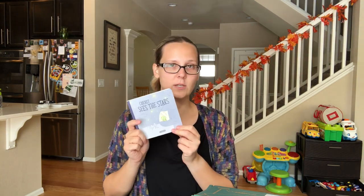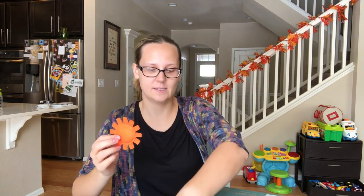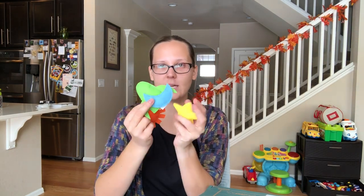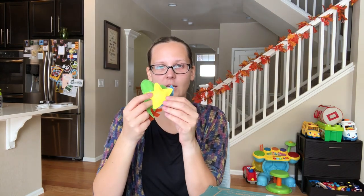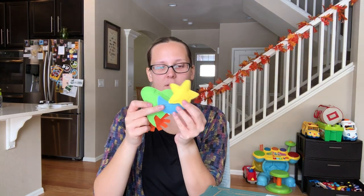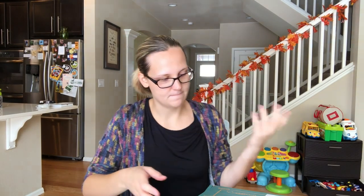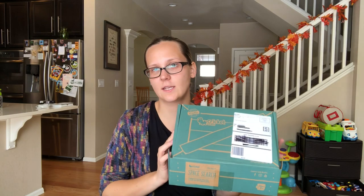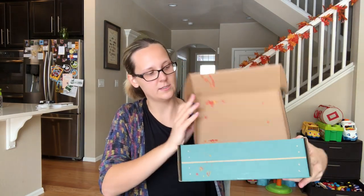The little book was really cute that it came with. The shapes are really nice. It really is teaching those tactile learning skills. So them being able to really touch and learn their shapes and kind of feel the different things. So that was really cute. And I think it gave us an idea to cut out some other shapes online, and we can use the box and do some more painting. So that was just a really creative use of the box that it came in.